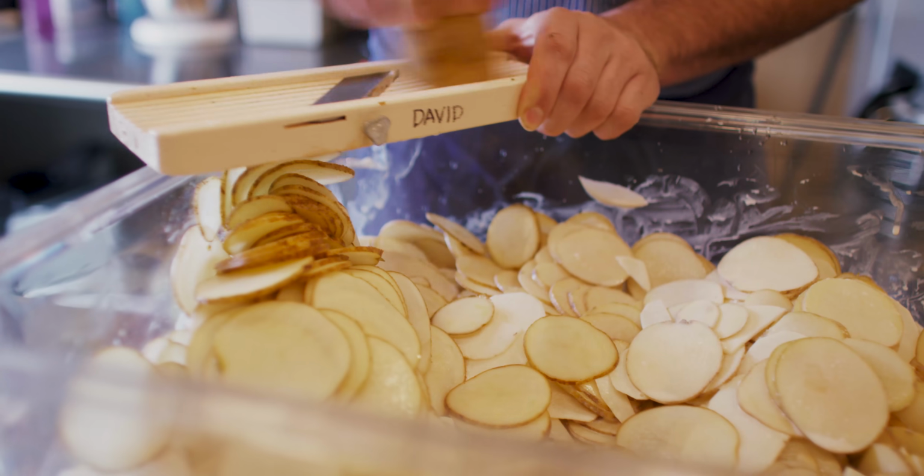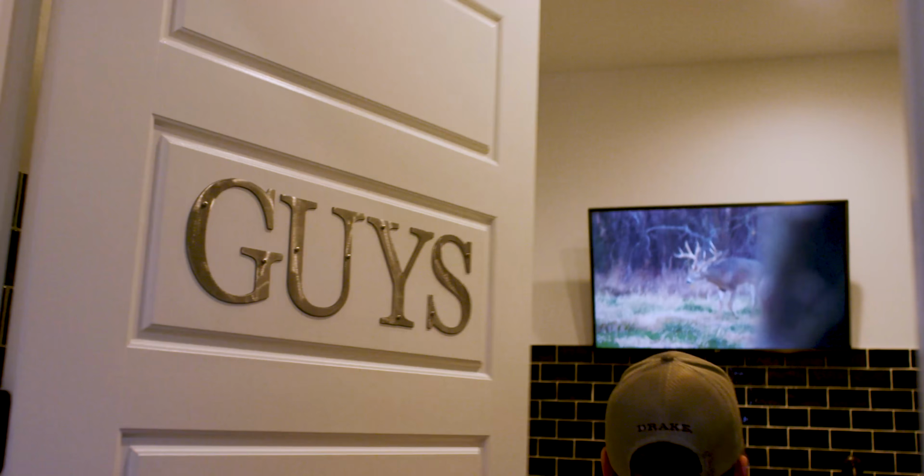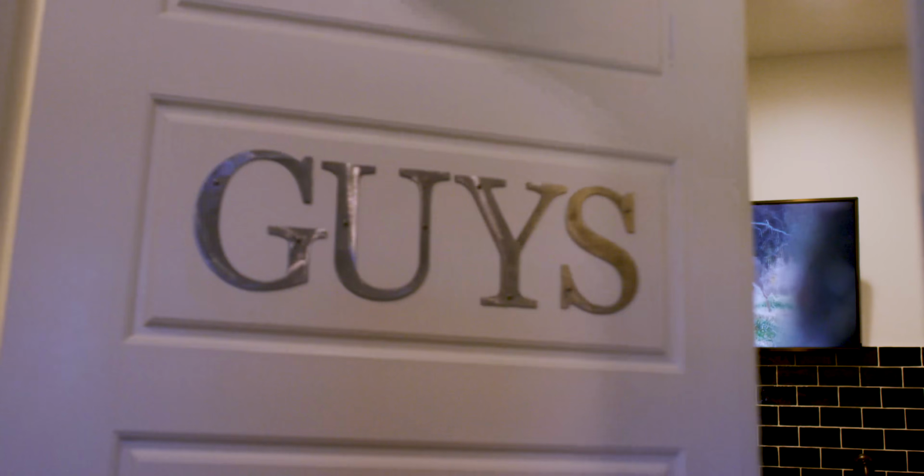I built Bow and Arrow to showcase my passion for hunting and fishing and the outdoors, and to honor the whole experience about what it is to go to the hunting camp.